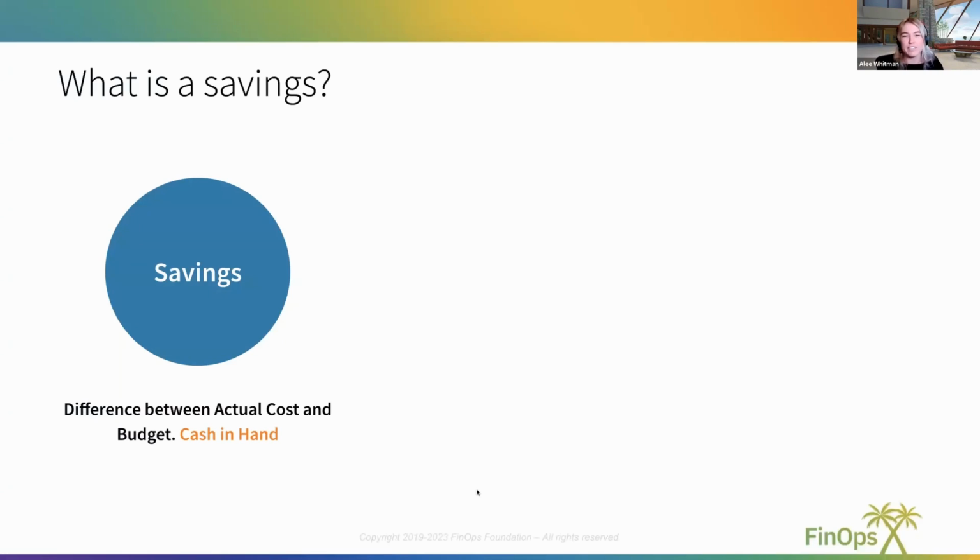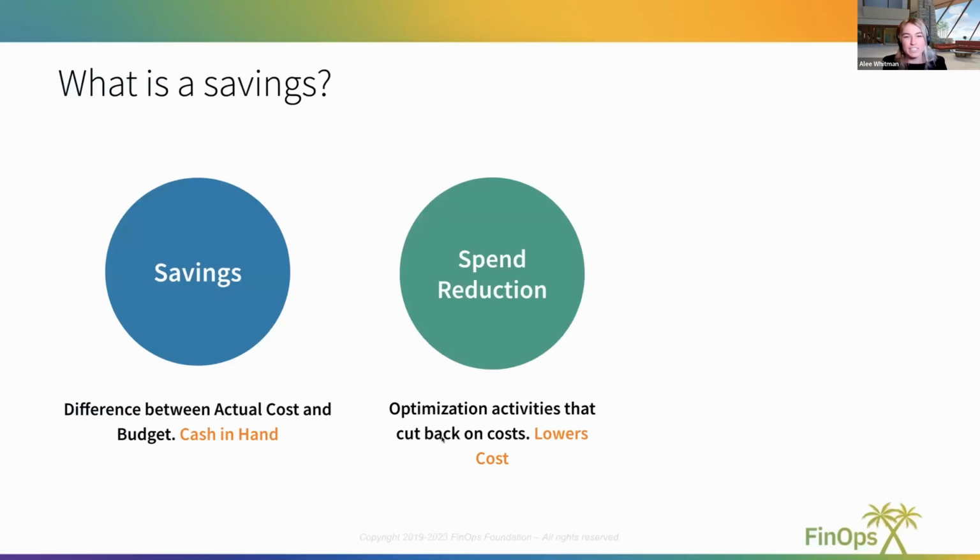So what actually is a savings? We define savings as the difference between actual cost and budget. It's the cash you have in your hand. If you don't have a budget, you don't have a savings. So if it's not a savings, then what is it? It could be a spend reduction, which are optimization activities that cut back on unnecessary costs. A savings is a spend reduction, but a spend reduction isn't always a savings.